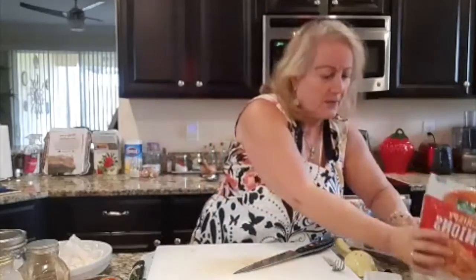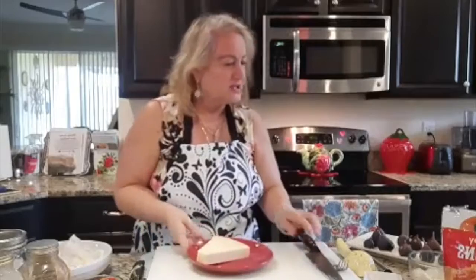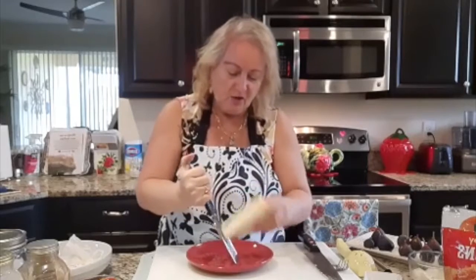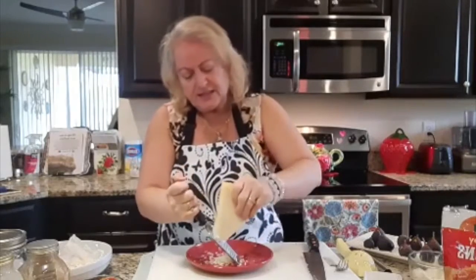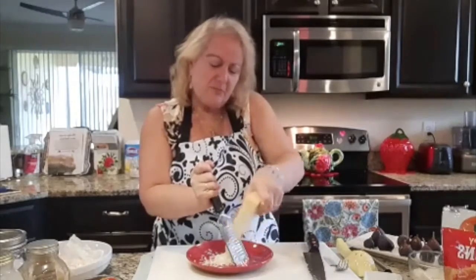I have not forgotten about the crunchy onions. And I still have my lemon, because that's going to be for my salad dressing. Okay, so now, I ran out of my cheese, so I don't have any grated. So I'm just going to grate a little bit, because I find that this is like a salty taste, and it just marries everybody together.